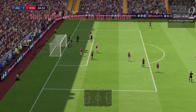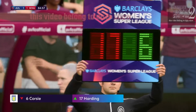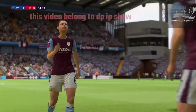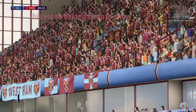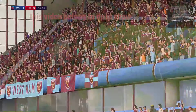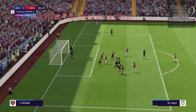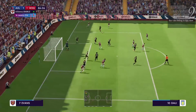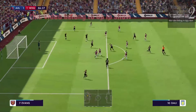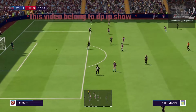Well, this corner could be pivotal. It might represent the chance to get in front in the dying moments. And they will make the change now. And deciding to go short with this one. And the cross smuggled away. Smith.